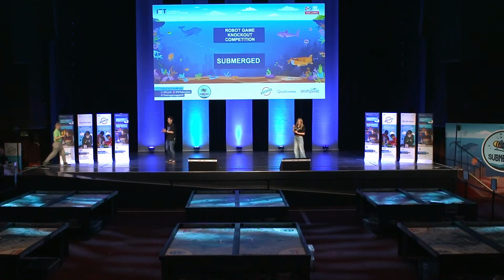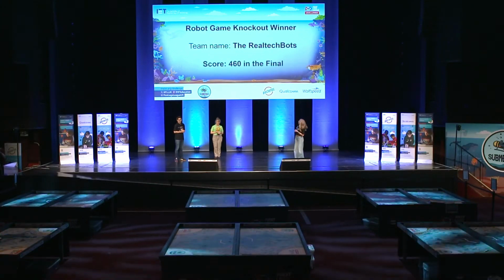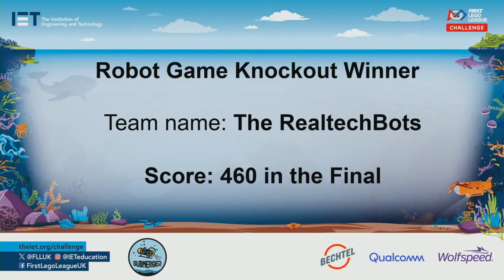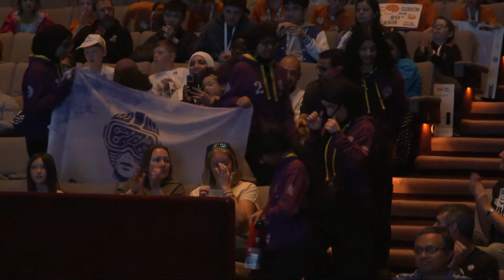She's also bringing on the first of the incredible Lego trophies. Look at that. All right then, let's find out who the winner of that knockout round was. Here we go, everybody. And the winner was... It's the RealTechBot with a score of 460 in the final. Incredible. That team had done 600 points at one point. I know. It went down to the wire.